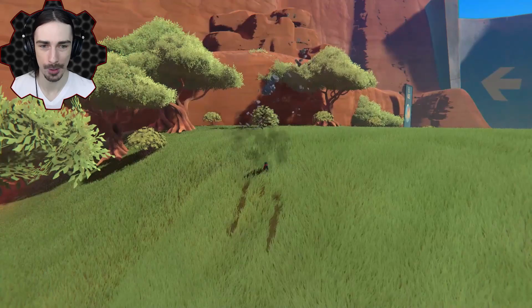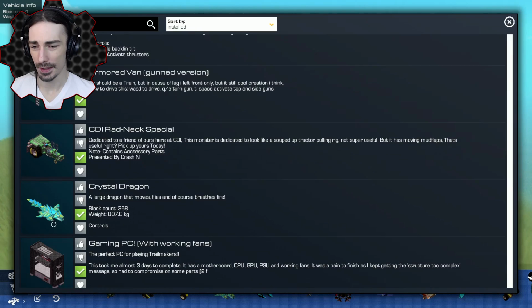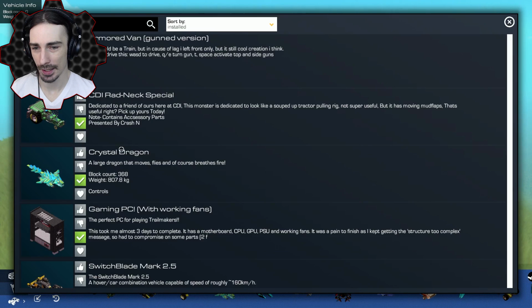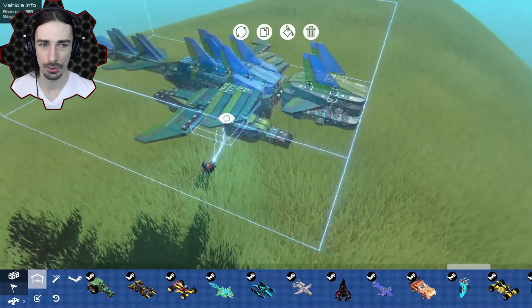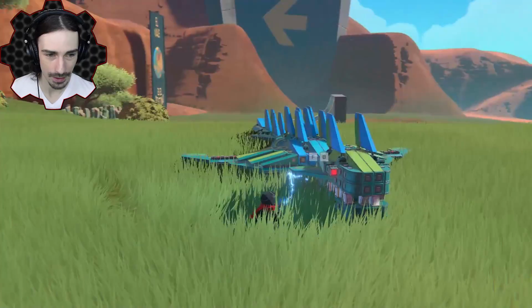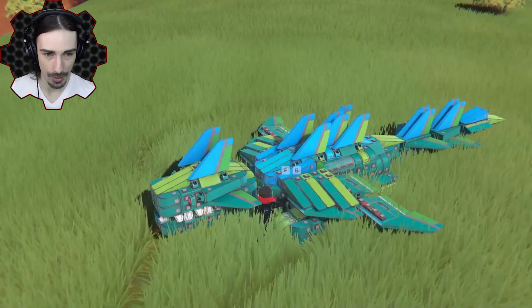All right, let's spawn in another one. This thing I am really, really curious about. It's called the Crystal Dragon. It's a large dragon that moves, flies, and breathes fire. And I cannot actually view the controls here. So we're just gonna spawn in and try to figure it out on our own. Oh, this looks even better in person. I didn't even realize that it had teeth and eyes and stuff. Oh, this looks awesome. I hope I can figure out how to use it.